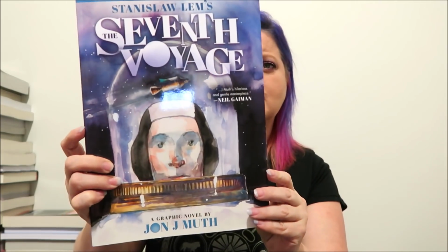Sounds super cute. Next we have Denisov Lim's The Seventh Voyage. And this is a graphic novel by John J. Muth. And let's see. John Tichy is caught in a time loop. Alone in his broken spaceship with no one there to help, Tichy could remain trapped in space indefinitely. But soon something strange begins to happen. Tichy's past and future selves appear, and rather than helping one another, they bicker and fight as they crowd into the tiny vessel. Will Tichy stop fighting with himself long enough to save his own life?